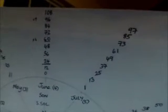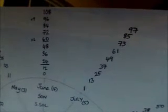66, 78, 90, 102. I've put that 66 is the 6th time around, and that of course balances with the 60, which is interesting. So the 6th time around is the first time you get a number that's actually the same. Just drop that 0 off. Just interesting stuff, isn't it?